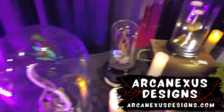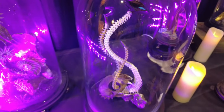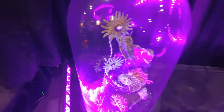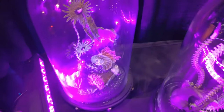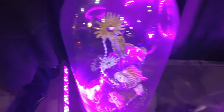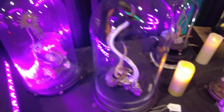Last year I saw these wonderful pieces of art where they incorporate skeletons, pieces of insect entomology, even some fish right there. There is a longhorn cowfish right there. But look how beautiful and how the colors react with this UV light going on there. Beautiful additions, decorative pieces, and a collaboration of all different elements.